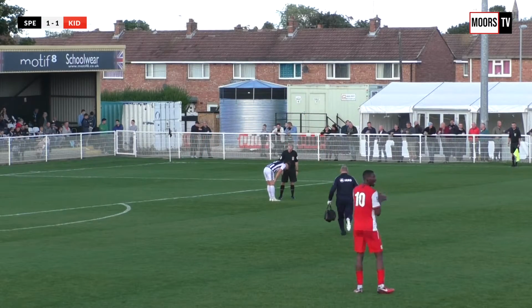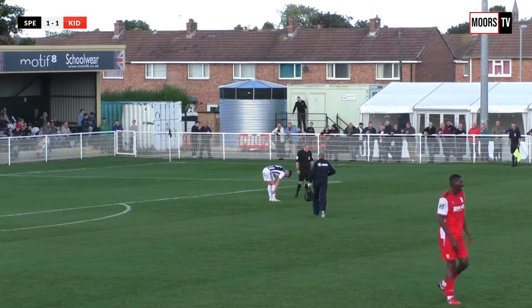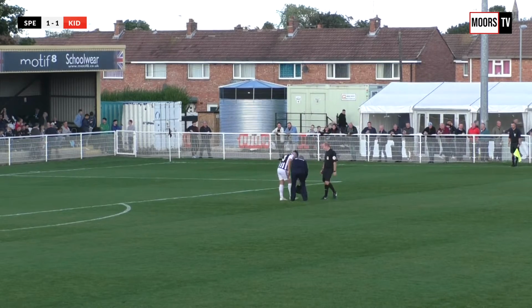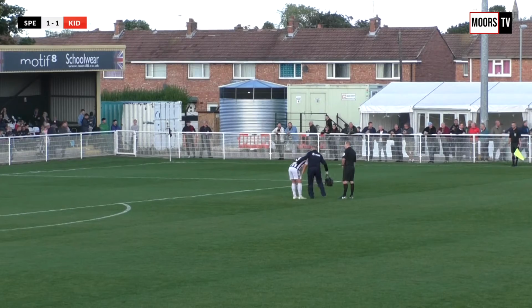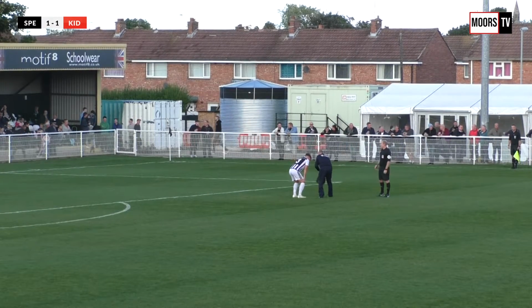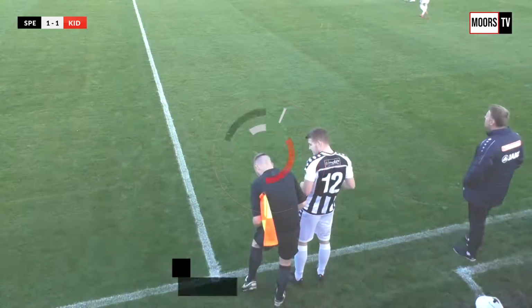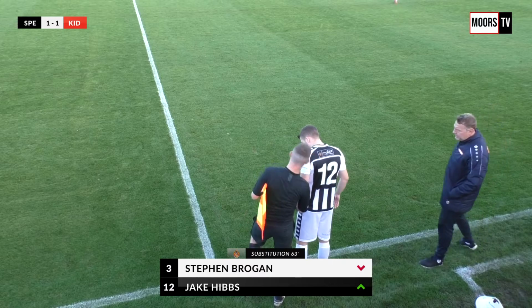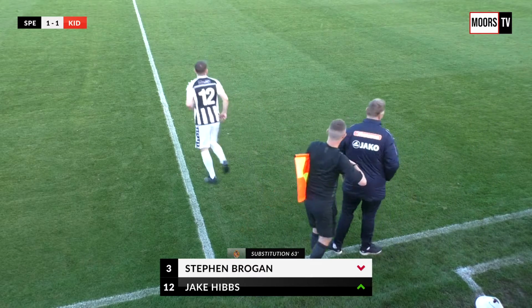Jake Hibbs coming on? I think he is. Brogan looks like he can't continue. Brogan's struggling, and looks to be in some danger of not continuing, and Jake Hibbs is putting his jersey on, on the far side there. I think we will have Moors' first substitution of the day as well. It's exactly what we don't need. Fullbacks getting injured. Defenders dropping like flies at the minute.